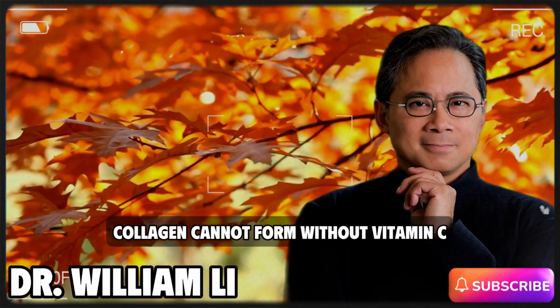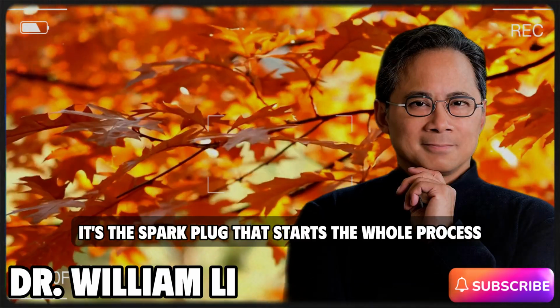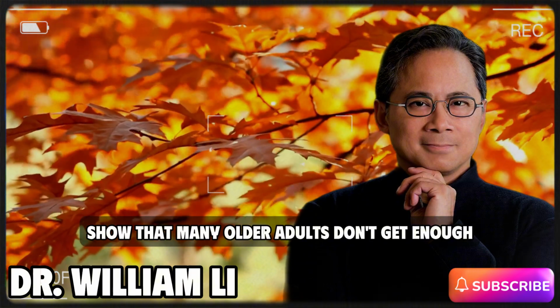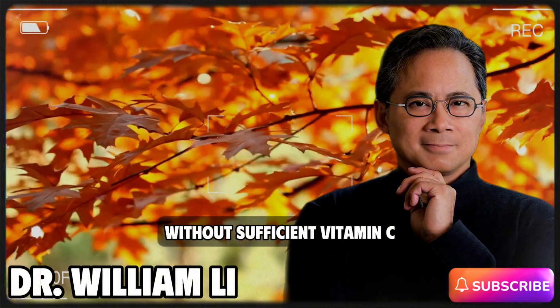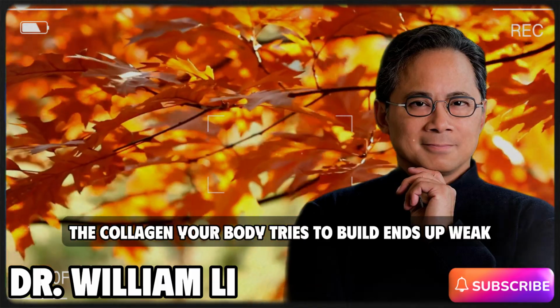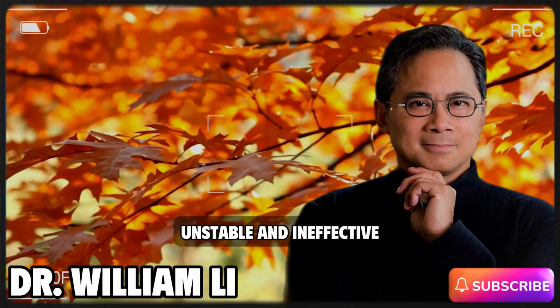Mistake 3. Ignoring vitamin C intake. Collagen cannot form without vitamin C. It's the spark plug that starts the whole process. Yet surveys across Europe show that many older adults don't get enough. Without sufficient vitamin C, the collagen your body tries to build ends up weak, unstable, and ineffective.